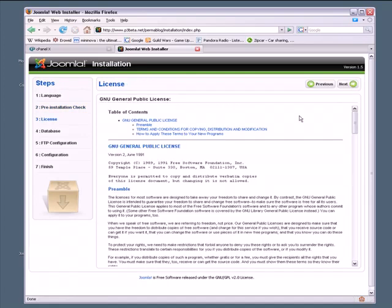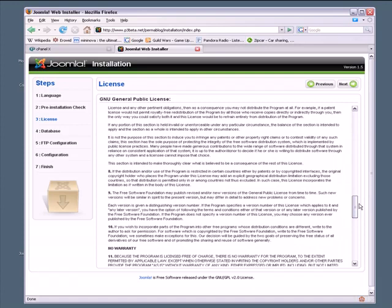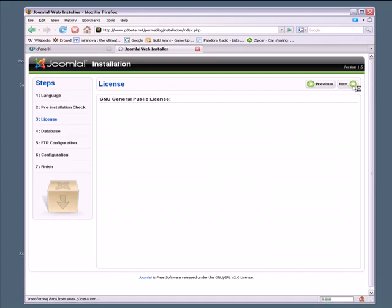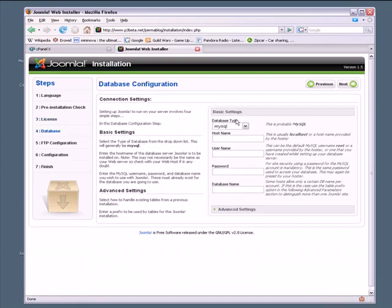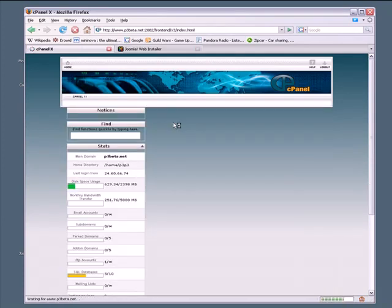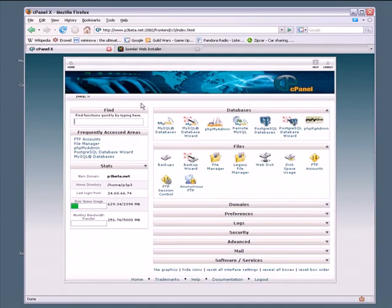Then they have the license here, so you can read that. It's basically about the free software that Joomla is. And now we have to enter the database settings. So ahead of time, I went ahead and created a database, but I can show you how to do that as well. In the databases section of your cPanel, we want to create a MySQL database.